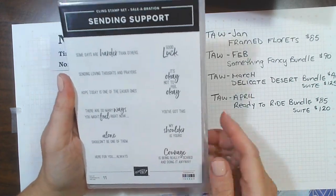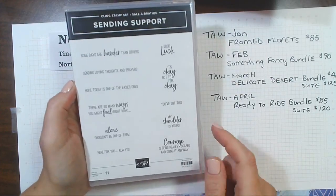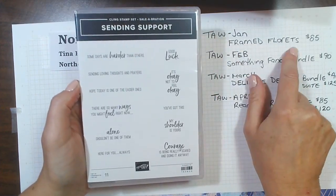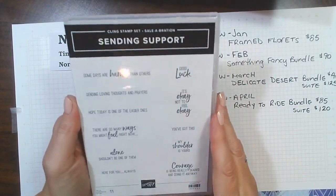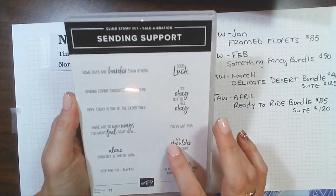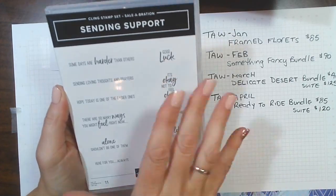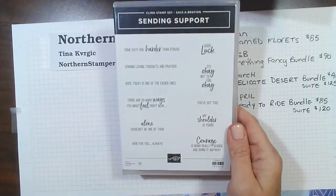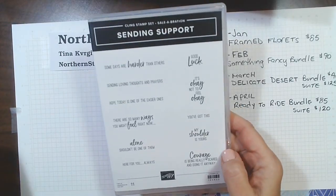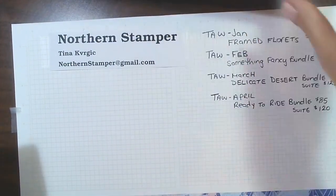And I want to add that onto a sampler that we're going to be doing with the Framed Florets. And that is going to be a special that I'm going to show you guys. So I wanted this stamp set in particular for that one saying. But you know what? All these other ones are great too. And the last item I am going to show you, I think I showed you everything.